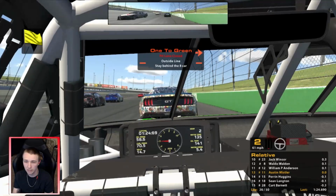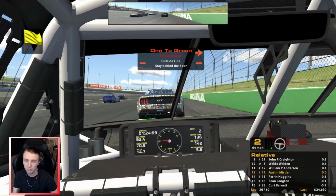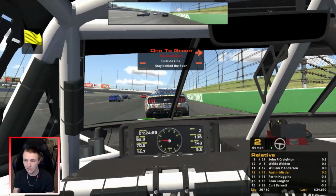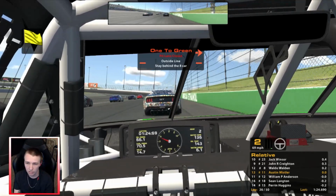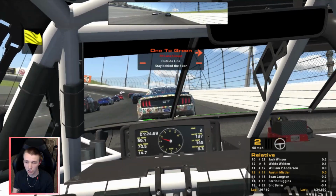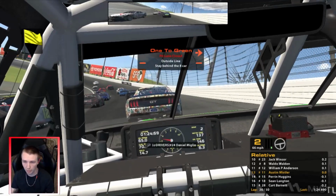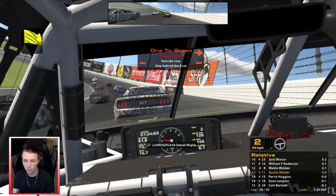This has been a mess. And these caution laps are brutal. You can see on the dash they're about a minute and a half. They are so slow. This race is taking forever. I think this is like caution number 5 or something like that. So we've had plenty of laps under caution. Green again, let's get it. Yeah, I sure hope so.